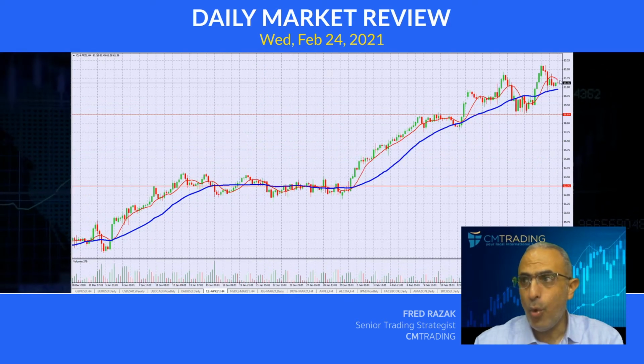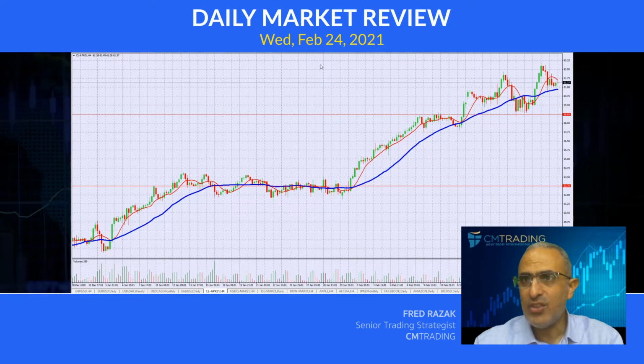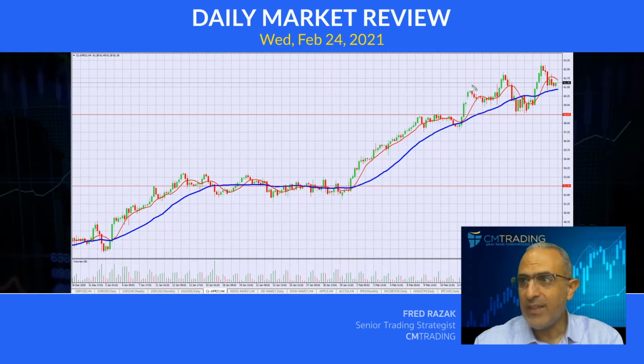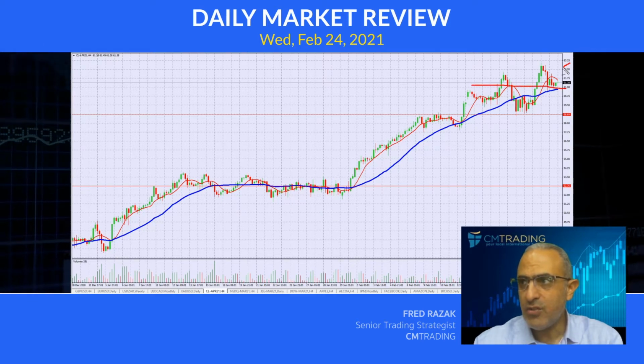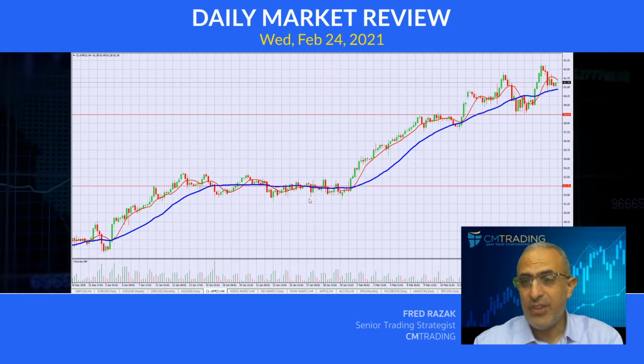Now, looking at oil, we are in between the two averages, but we did retrace, and this is showing some sort of support at this area at $61. So this may be a point where we do bounce and challenge the 62.50-ish area again. So it could be that that's going to happen today.